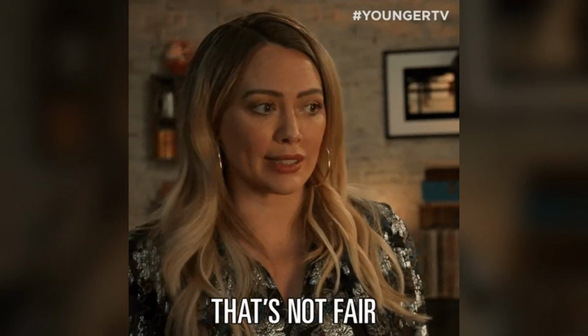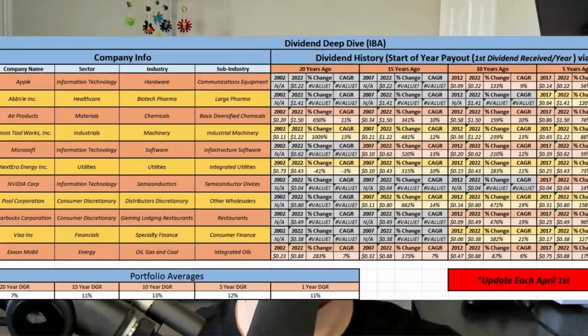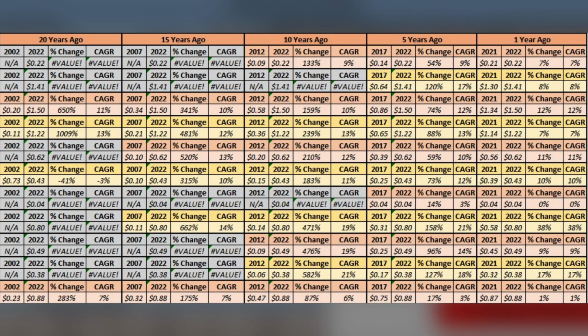Keep in mind that this is not including any dividend raises or additional money added to this account for all of 2023. Speaking of dividend raises, I just finished this new tab on my spreadsheet that I'd love to share with you guys. So looking here on this sheet, you guys can see that I have all 11 of my companies listed out here on the far left. Then it goes into the sector, industry, and sub-industry of each one to make sure I'm at least diversified at a micro level. And then we get into the meat and potatoes of the chart.